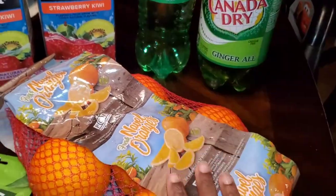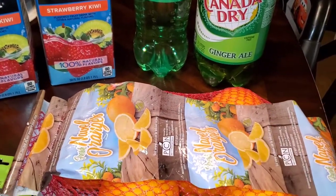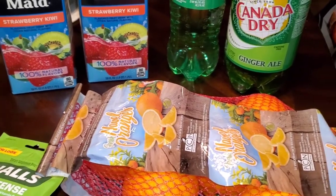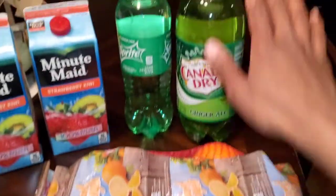This bag was $2.49. It was $2.49 for this bag. Oranges are not an inexpensive fruit anywhere, from my knowledge, unless you can find them on sale. But I do believe that's an awesome price for the bag of oranges.